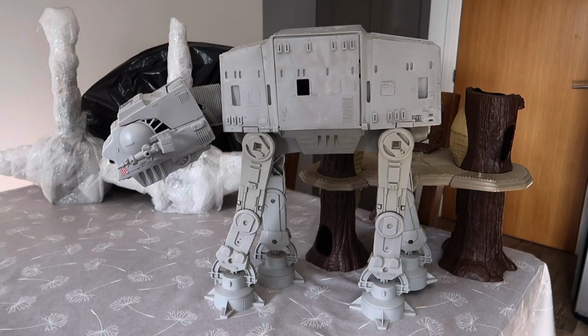So I picked up this AT-AT from the Enfield pageant. This probably was in 2012. Only cost me £15, which I thought was a great price because I never had an AT-AT as a kid. My cousin had one. I just loved it so much. It was one of the best vehicles from Star Wars, but my parents could never afford it. And also I don't remember seeing it in Edmonton Green in the Tesco's Christmas sale of 1984.